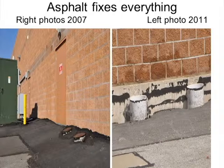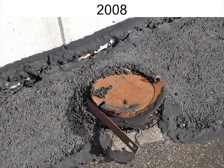I started taking photos of this place since they built it. And you can see in 2007, they've already been repairing it. And then the same location, roughly 4 years later, all that new asphalt has now settled another 2 feet, so they'll have to keep adding it. Here you can see you've got tripping hazards. This is 2008. Here's 2009.